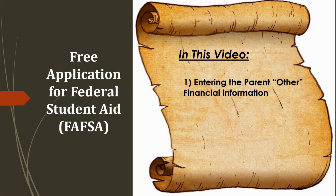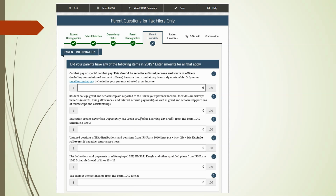In this video, we're going to be entering your parents' other financial information that goes above and beyond just their tax returns and W-2s. As you can see, we get to the parent financials part of the menu here, so that you know where you are. They're going to be asking for information about other untaxed income or benefits that they received during calendar year 2019. Now, a lot of these things may not apply to your parents, but you do need to read through these items just to make sure that there is nothing that's applicable.